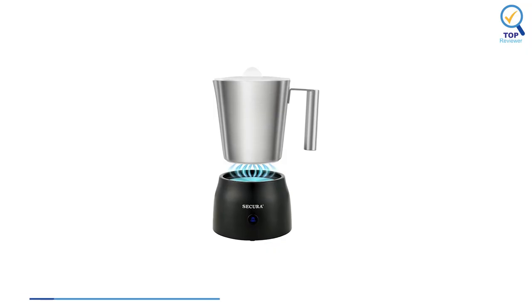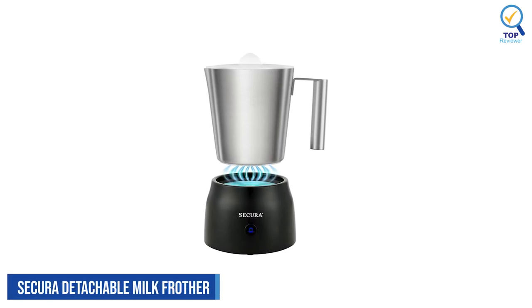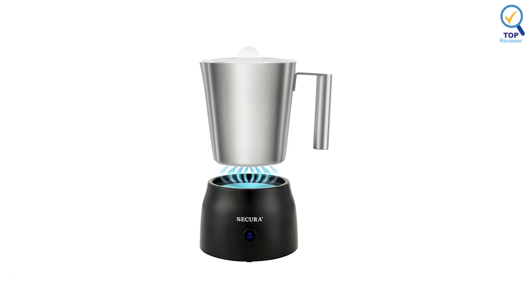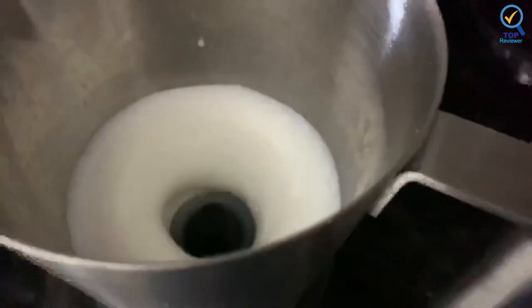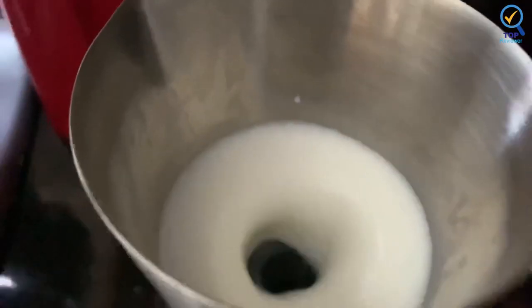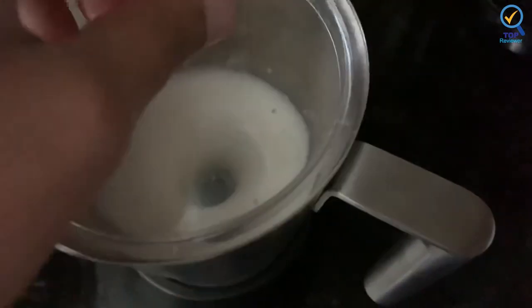Number 5. Secura Detachable Milk Frother. The Secura Detachable Milk Frother is perfect for creating thick and rich froth for coffee, lattes, and cappuccinos, and for making hot chocolate. It is, naturally, a stainless steel milk jug that can be removed for easy pouring. It is one of many detachable milk frothers on the market.